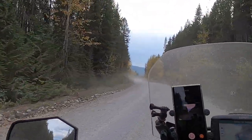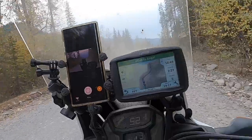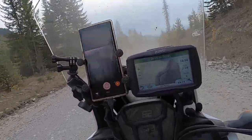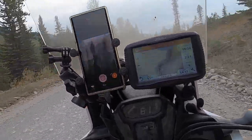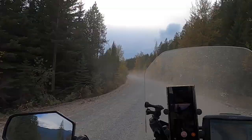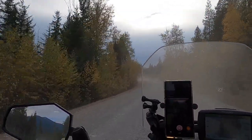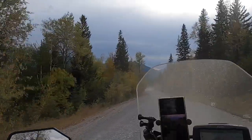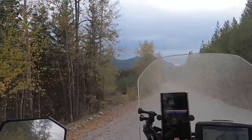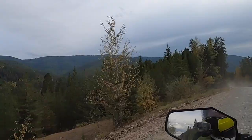So guys, another nice pullover with beautiful views. I'm not sure if you can see the GPS where the location is. You can see a little path between the mountains. Pretty awesome. Gotta let them go ahead a bit because I don't want to be the last guy in that big cloud of dust again. So I was waiting for this trip for a long time. It was worth the wait. Just look at those views.